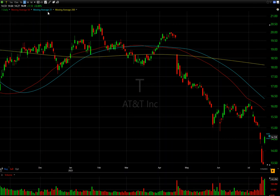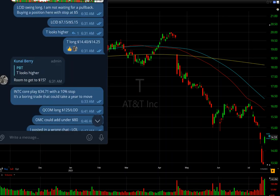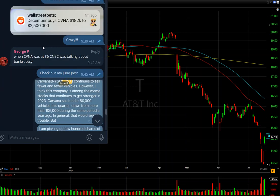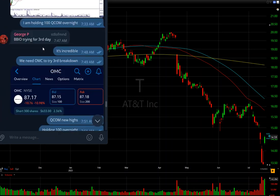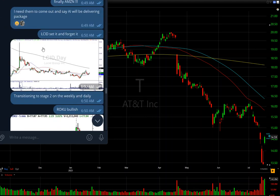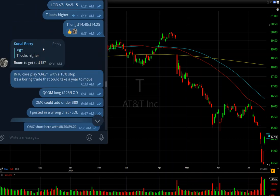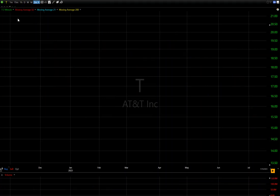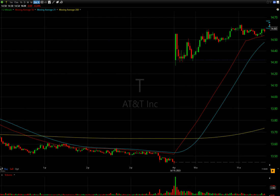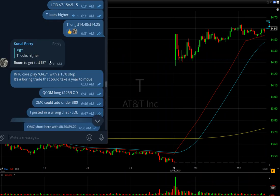So you go, and since we had a really tight stop here, where to go? A really tight stop on AT&T. Let me go back up. Right here, where is AT&T? 1440 by 1425. So let's take a look. Go back right here, 2 minutes chart. And this trade was taken at, the alert went out at 631. That's how I love this stock, 631.